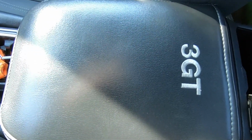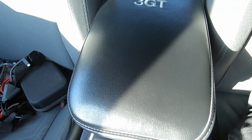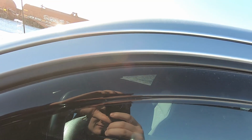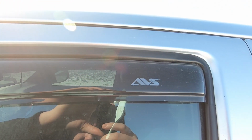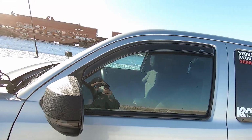on my headrests. Simply because I wanted to match that factory TRD look, because Toyota seats all have that and they're leather, so I thought it'd be kind of cool to match it and color match it too. I also got Husky liners on the floor mats. I guess it falls into the interior more than the exterior, but it's 50-50. I've also got AVS in-channel visors. I've had those ever since I've had the AFE dry filter, so that's going on over 4 years probably now too. Those were my first few mods.